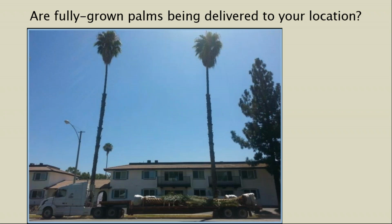And once they're delivered to your location, I again don't see any reason why this insect would not get much better established across at least southern half California, but I would not be surprised if it established itself here in the Bay Area as well. They can fly up to 40 kilometers a day. Now, hopefully they don't, and I think they haven't in the wild done that quite yet.